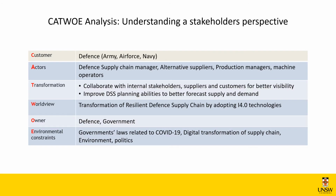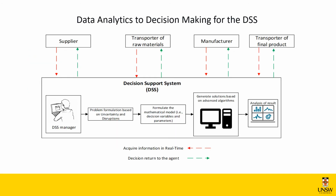There are many ways to understand changes to a business and look at the impact of a change on a business, one being CATWOE Analysis, which is shown here. The decision support system is built to analyze the data from various parts of the supply chain and to ultimately provide the decision support system manager with the analytics they need to make effective decisions for the supply chain.